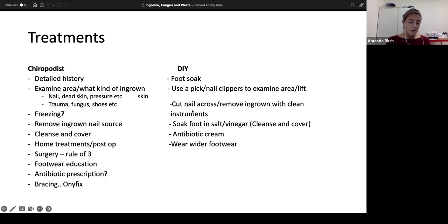I can prescribe antibiotics depending. If you are on a lot of medications or have a lot of health conditions, I will refer you back to your doctor, because a lot of antibiotics can interact with a bunch of drugs. And then we can do surgery. I always say the rule of three: if it's been infected three times, we might want to consider surgery. If it's something you have to chronically live with, it might be your best option.